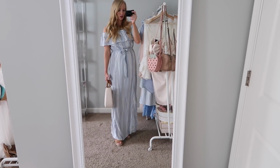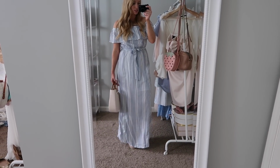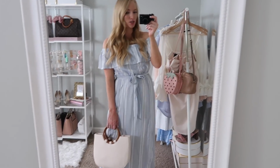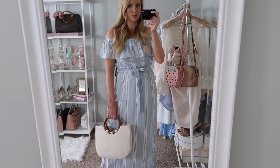There is another liner on the bottom, but it doesn't go all the way down, so you can see it hits kind of mid-thigh there. But the off-the-shoulder is very comfortable. Sometimes the off-the-shoulder can feel really tight around your arms, but this one's actually really comfortable.